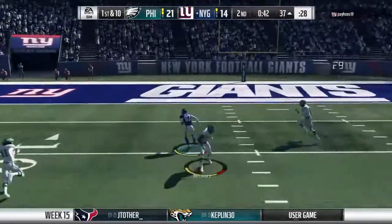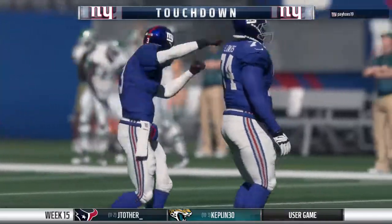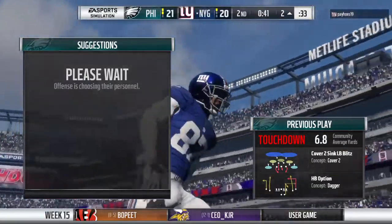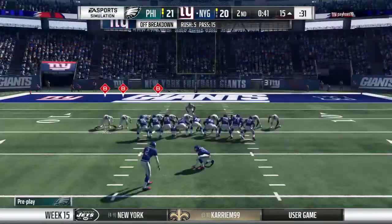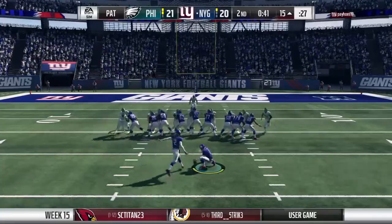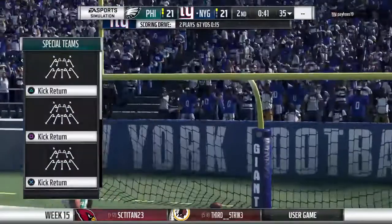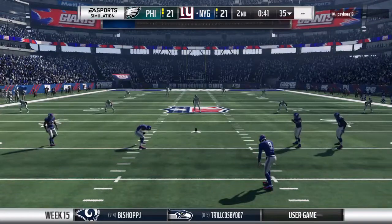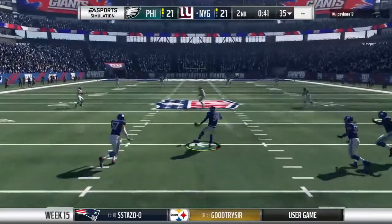Smith now to throw. Throw left side complete. It's Shepard. Touchdown, Giants. Sterling Shepard, his 4th touchdown on the year. And the Giants are an extra point away from tying up this football game. Rosas to add the extra point. He's got it, and we're all tied at 21. So a tie ball game here as the kick's away.